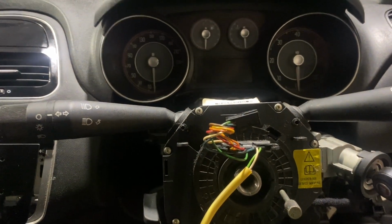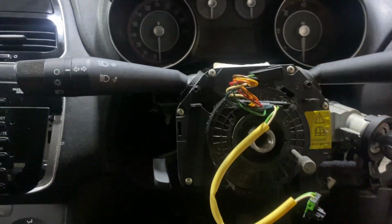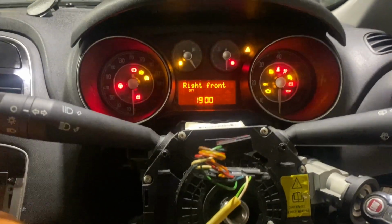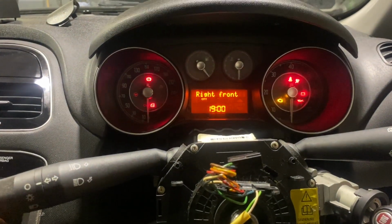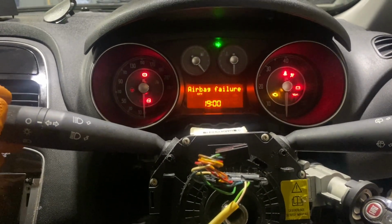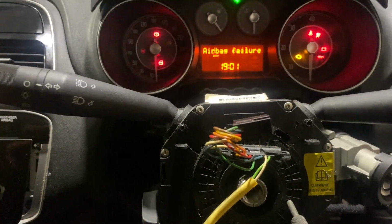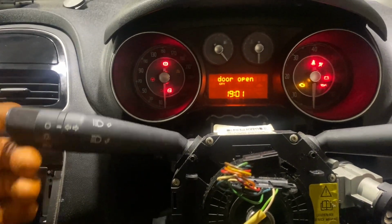Okay guys, before I go any further with the reassembly of this, because I'm not too sure whether this is going to work or not, I'm going to have to try it first. So ignition on, indicator, yay, indicator, yay. So look, airbag failure obviously, as airbag is there disconnected, but yeah, I'm happy with that. I have the indicators working on this Punto.